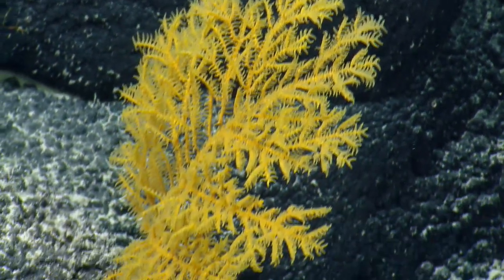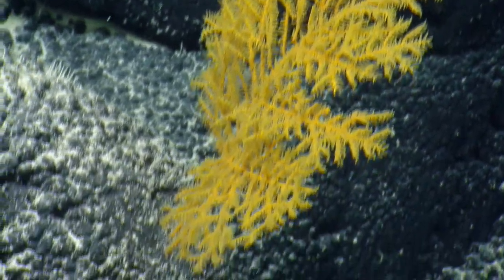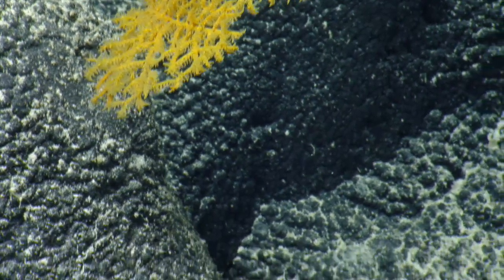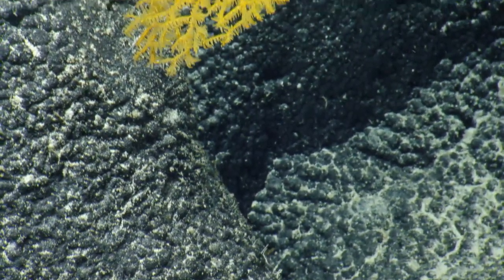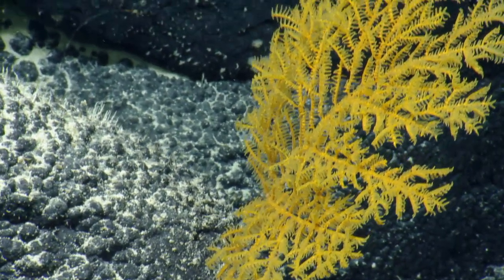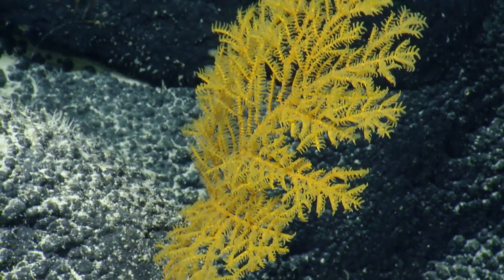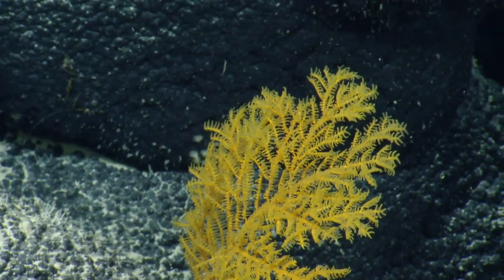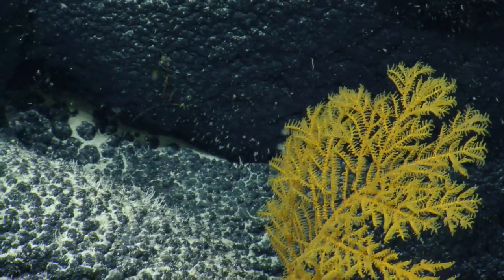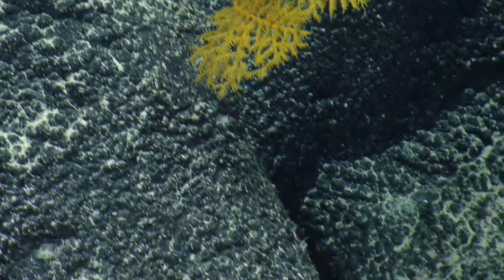Yeah, this doesn't feel like paragorgia to me. I don't know. I'm getting like black coral vibes. It's a beautiful color. But that's bold of me to say, just based on the polyps and branching pattern. It looks really healthy. Yeah, you're just taking your vitamins. Yeah, thank you.